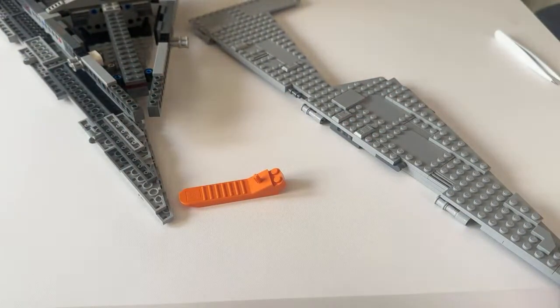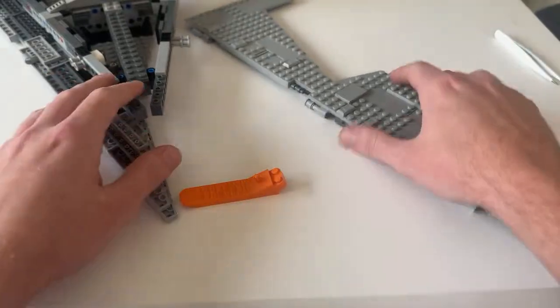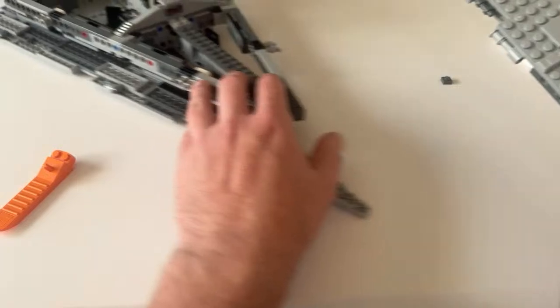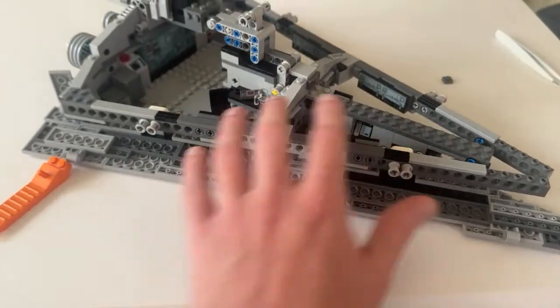All right, let's see. Let's get this in the front. Now for the fun part is putting this thing onto the ship. So here it is.